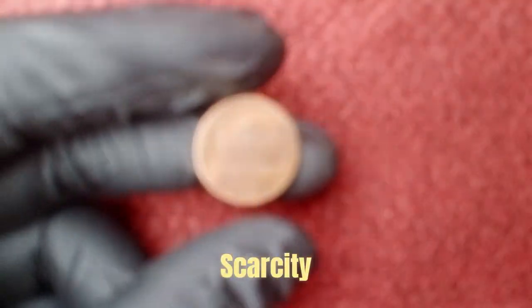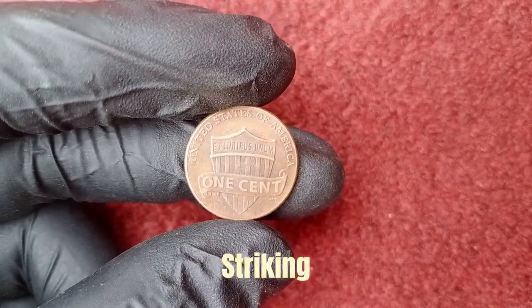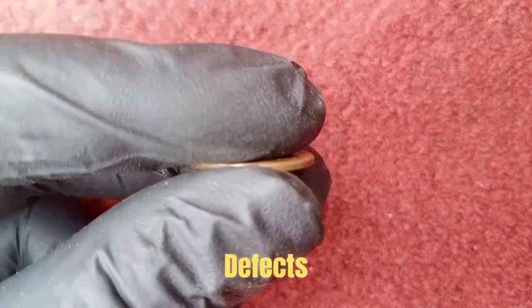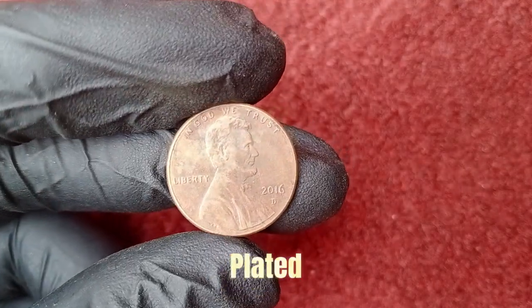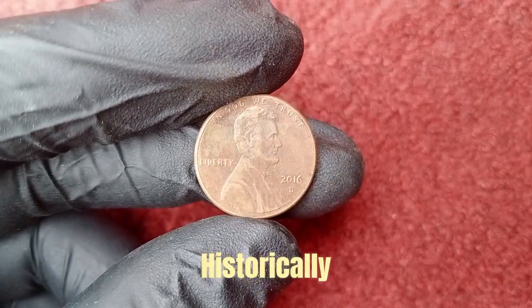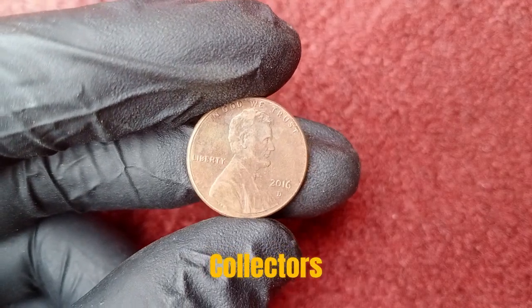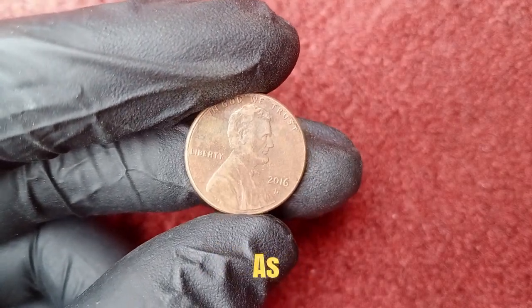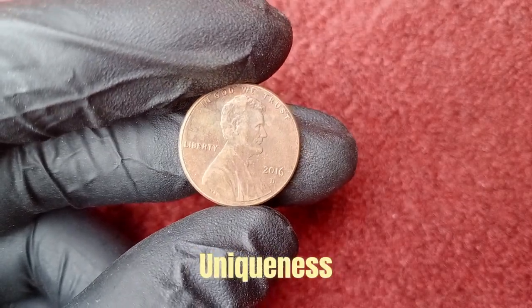Not just for its scarcity or age, but primarily for the extraordinary combination of mint errors, striking anomalies, planchet defects, die variations, and potential misstrikes that have elevated this humble Lincoln penny from a simple copper-plated zinc cent to a highly valuable and historically significant treasure that continues to baffle experts, collectors, and auction houses across the globe as they attempt to unravel the mysteries surrounding its astronomical valuation and uniqueness.